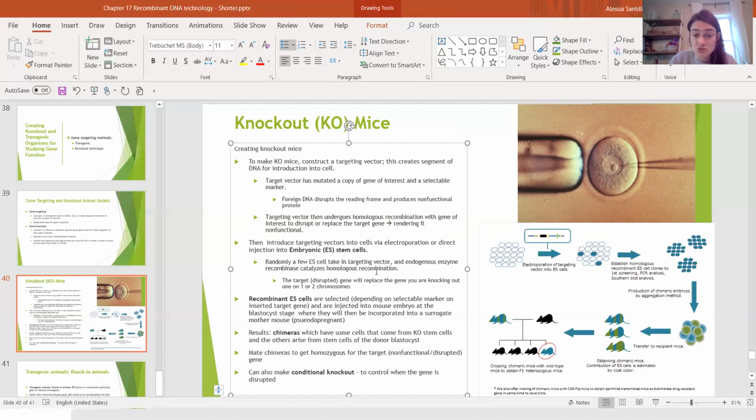So if some of them do, the few that do, an endogenous enzyme recombinase catalyzes homologous recombination, and then the target disrupted gene will replace the gene you are knocking out on 1 or 2 chromosomes of the mouse. Okay, so once you have this happening, then you have to actually select for the embryonic stem cells that took up the targeting vector and the ones that did not, because there's no way you can look at them and see which one has it and which one doesn't under the microscope. So remember how our targeting vector also has a selectable marker. This is how we're going to select our recombinant embryonic stem cells.